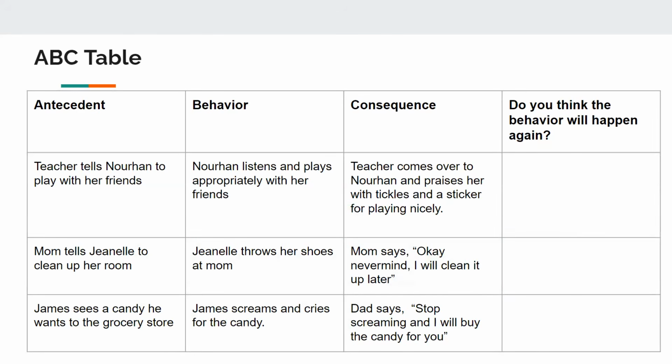So some examples. Antecedent: the teacher tells Norhan to play with her friends. The behavior is that Norhan listens and plays appropriately with her friends. The consequence is that the teacher comes over to Norhan and praises her with tickles and a sticker for playing nicely. So given that example, do you think the behavior will happen again and that Norhan will continue to listen and play appropriately with her friends? You can give me a thumbs up or thumbs down if easier. Perfect, I see a thumbs up. Very good, yes. Norhan has been reinforced by her teacher, so more than likely in the future she will continue to engage in that behavior.